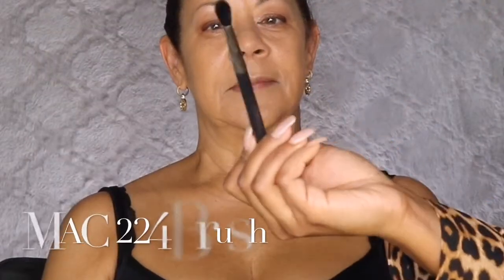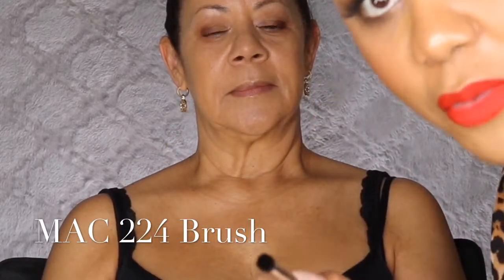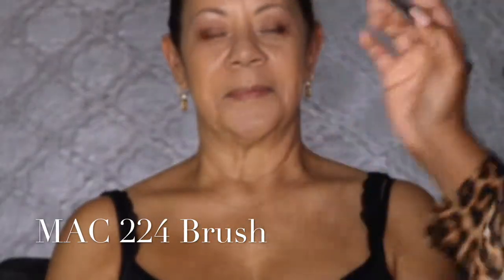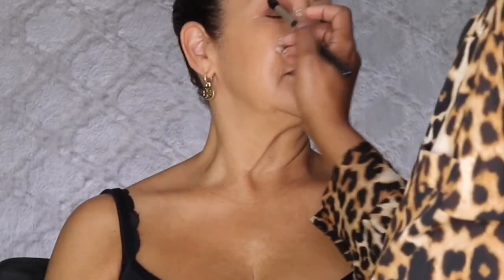And I'll just go back with the same brush that I used before. So this is the 224, really jamming. You can kind of use it for everything. It's awesome. And that just kind of blends everything together.